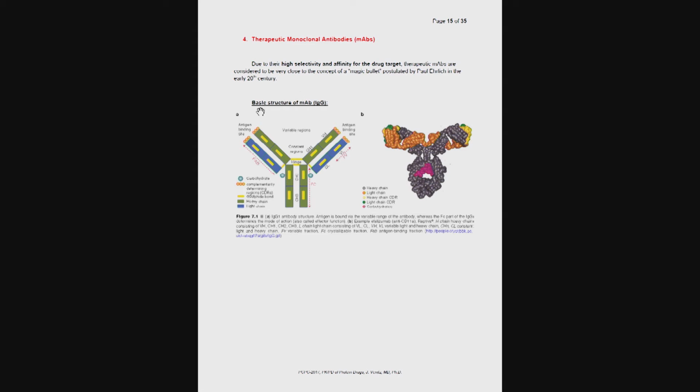So what's the basic structure of a monoclonal antibody? As I mentioned before, at least the ones that are currently approved are IgG drugs. If you look at the molecule here, it looks like the only multimedia show for today. They look like a VCU cheerleader or like a Y. So you have the FC part of the molecule down here, and the FAB part of the molecule are the two ends of the Y.